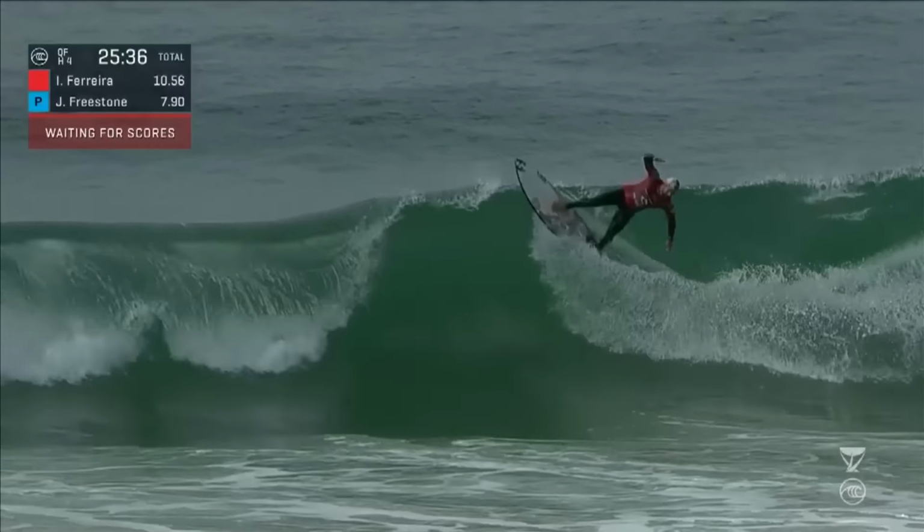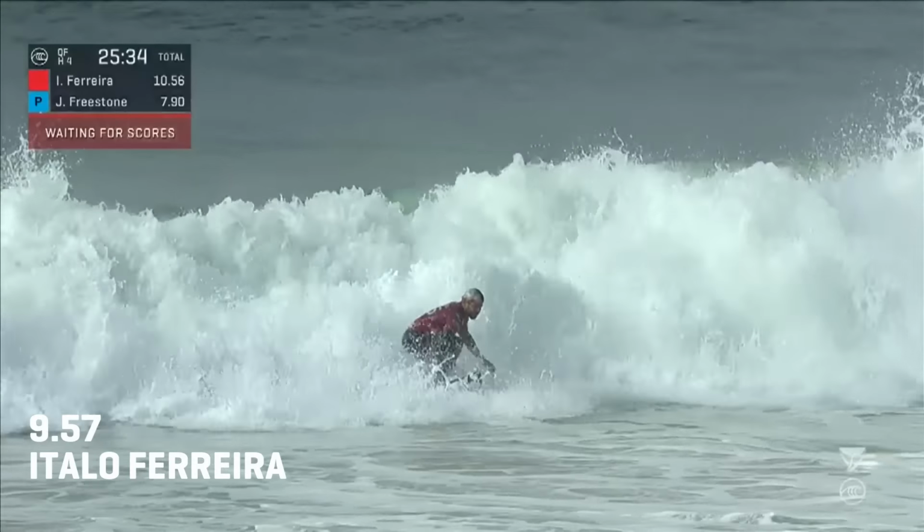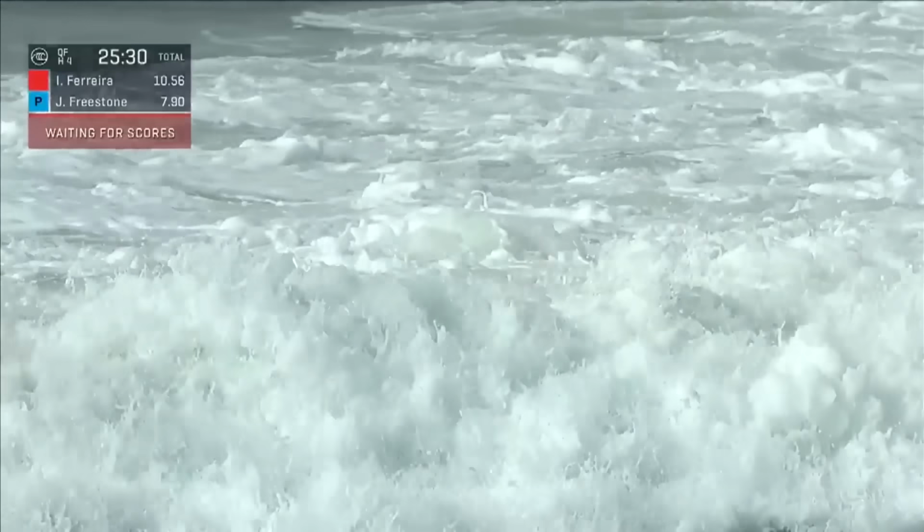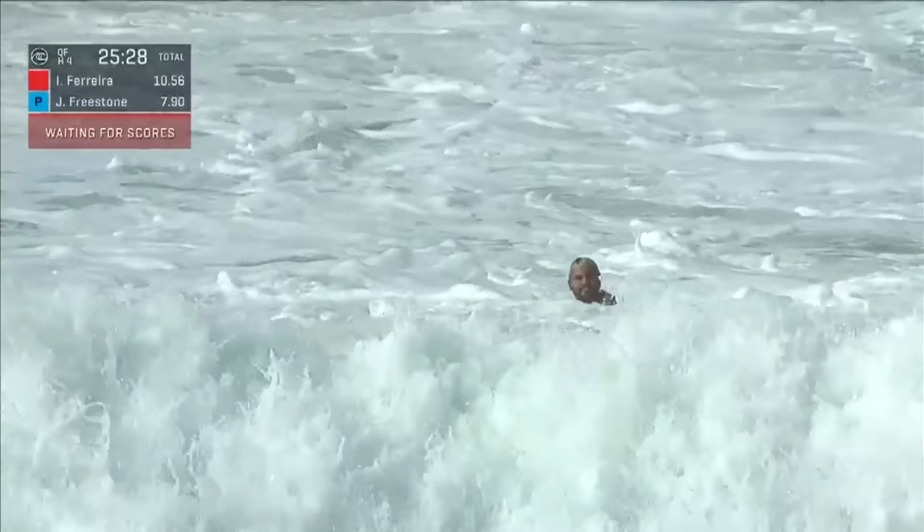Now ramp on the backhand for Italo. Full rotation, stomps it again. Wow. What a flurry of action. Now Ferreira, that one's going to go.